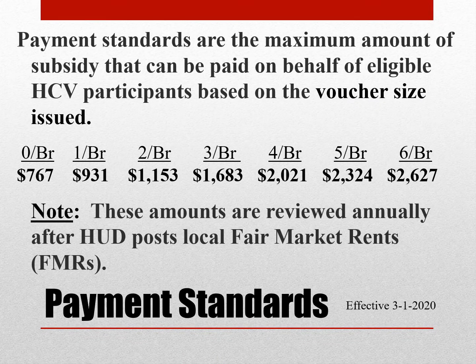Payment standards are the maximum amount of subsidy that can be paid on behalf of eligible HCV participants based on the voucher size issued. Now note, these amounts are reviewed annually after HUD posts local fair market rents or FMRs, and these payment standards are effective March 1st, 2020.